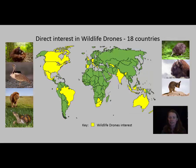We've had a significant interest in our system from around the world, with an increasingly fascinating array of potential projects from 18 countries, ranging from tracking orangutans in Borneo so they can be located and evacuated in the event of wildfires, through to rugged and remote landscapes of New Zealand tracking kiwis and kakapos, and to tracking lions travelling large distances across the Botswana savanna.